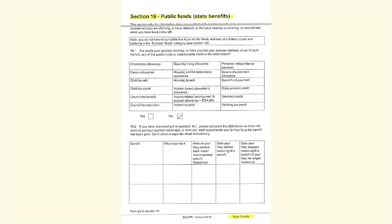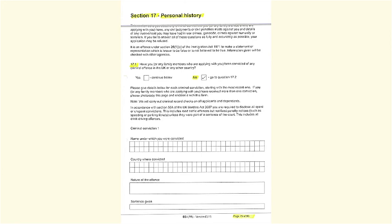Then we can move on to section 16 of the form, which starts on page 74 of 85, and it's asking about public funding. It lists all of the types of public funding and asks if the family are receiving any. In this case, the family aren't receiving any, so they've ticked no. Section 17, which starts on page 75 of 85, is personal history, and it's asking for details of any criminal offences or civil judgments and activities connected with terrorism, etc. Happily for us, the family can tick no to all of the questions.